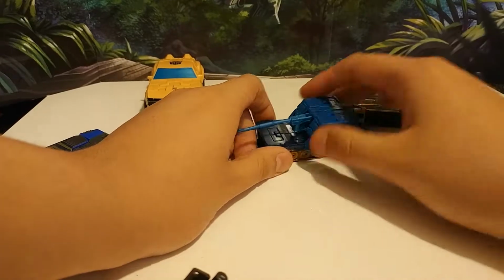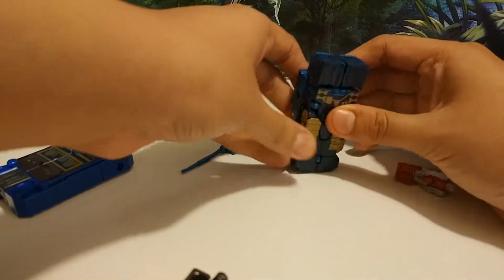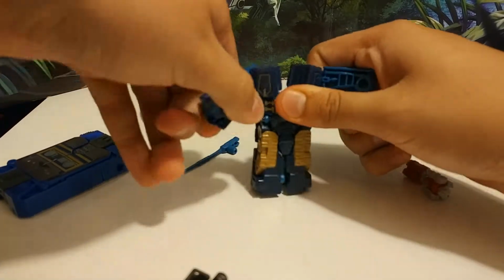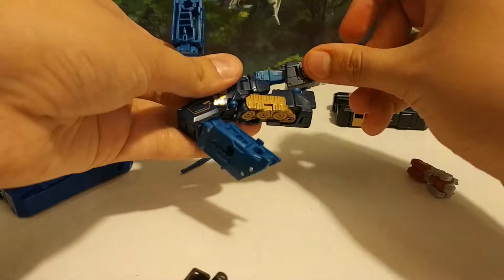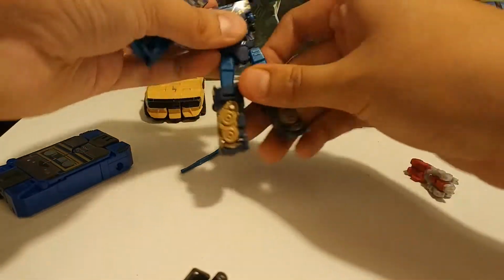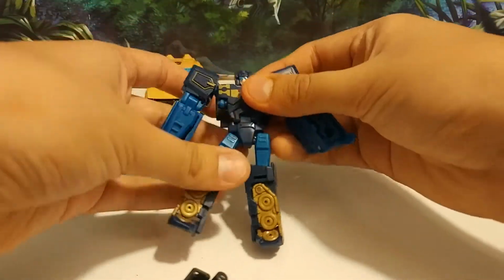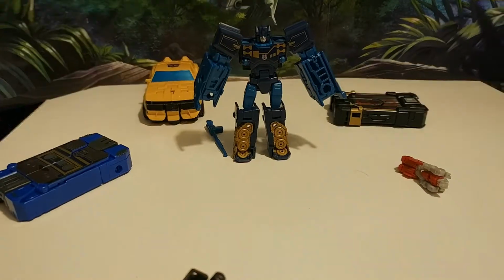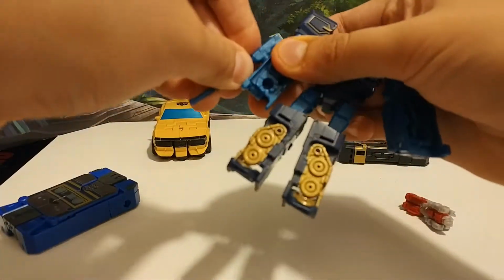So this guy transforms pretty simple. Just remove this and move this right here, move these down. Move this down, and move this down right here again, push the feet, move this down, and move the head up. There we go. There is Rumble in his rollout mode. Pretty cool.